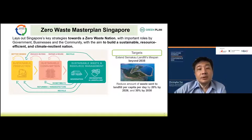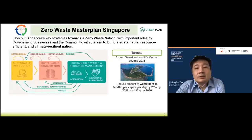These are Singapore's plans that are in support of the Zero Waste Master Plan, as well as the Singapore Green Plan, the overall plan for sustainable development, which was released early this year to chart out Singapore's sustainable development plans for the next 10 years till 2030.